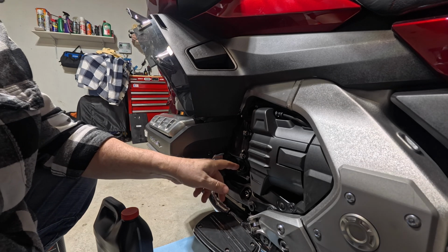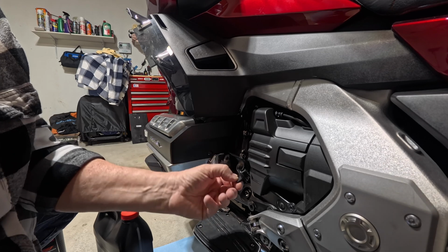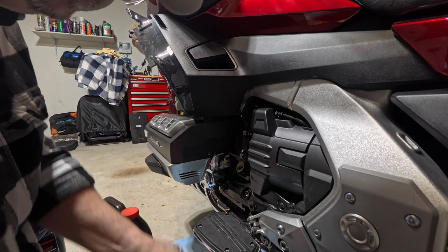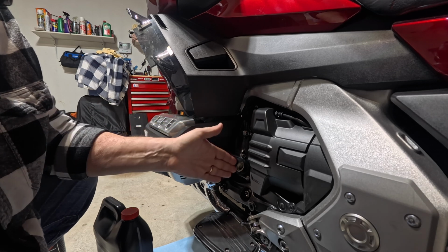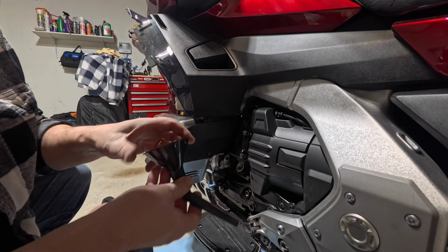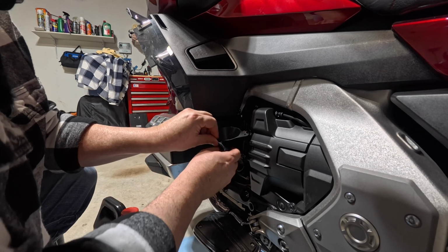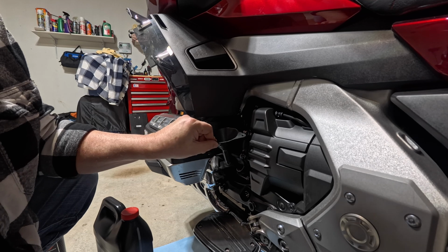The oil goes in on the left side of the engine here. There's an oil plug that just comes right out. And like I said, it's very hard to get a straight funnel in there, so I have this curved funnel that helps me pour the oil in.